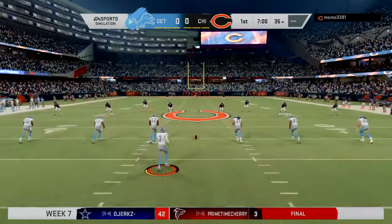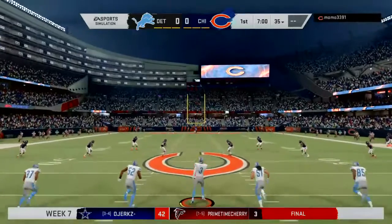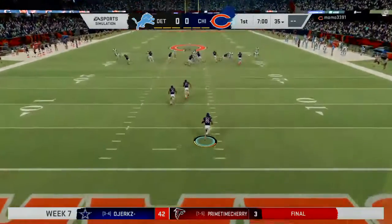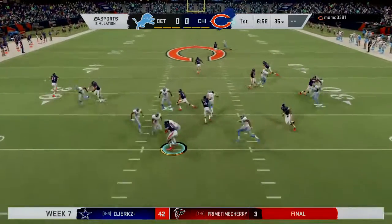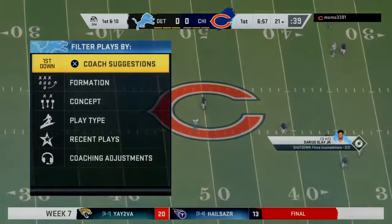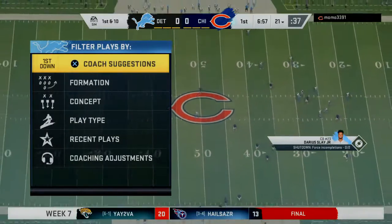Getting toward the halfway point of the NFL season, Week 7 is underway on EA Sports. That's fielded in the end zone. And he's able to get it across the 20, but not by much as he's marked down at the 21-yard line.